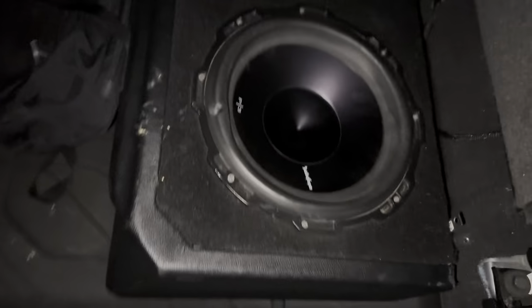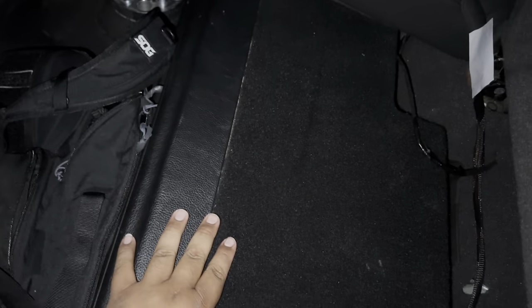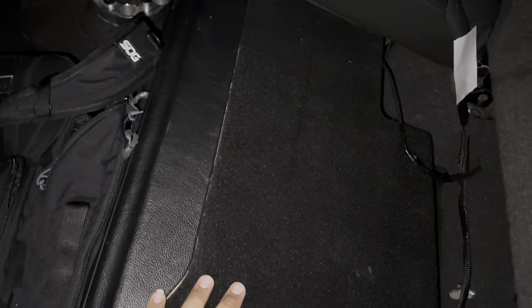Today when I was driving, running errands or whatnot, it turned off on me out of nowhere. I don't know why. But this box was so expensive. I bought it at Pulse Audio. I have nothing against Pulse Audio. They just did overcharge me for a lot of things.